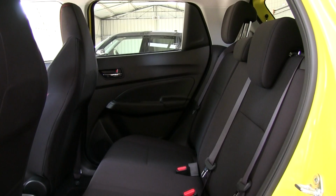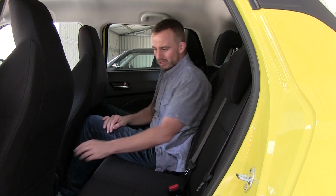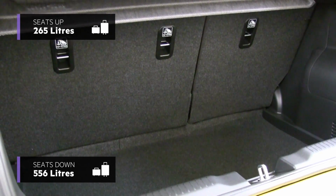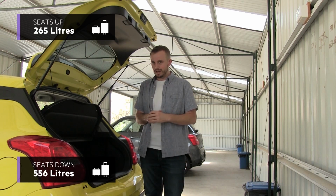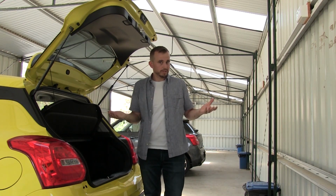But there are no fold down cup holders or anything like that. You do get bottle holders in the doors, and there's no rear air vents at all, and only one map pocket. Boot space might be an issue for parents. There's 265 litres, which is 55 litres bigger than before, but still pretty small. Maybe not big enough to fit a pram. But you're not buying this car if you want the ultimate in practicality. You're buying it for its performance, presumably.